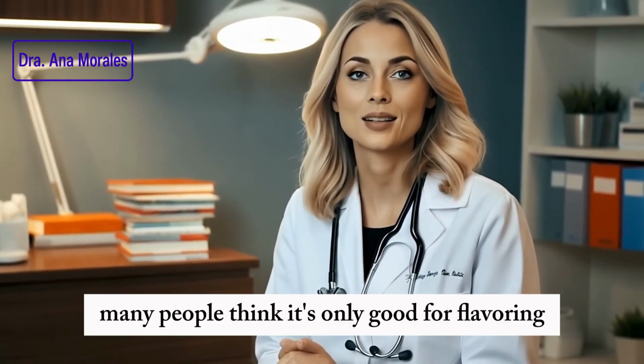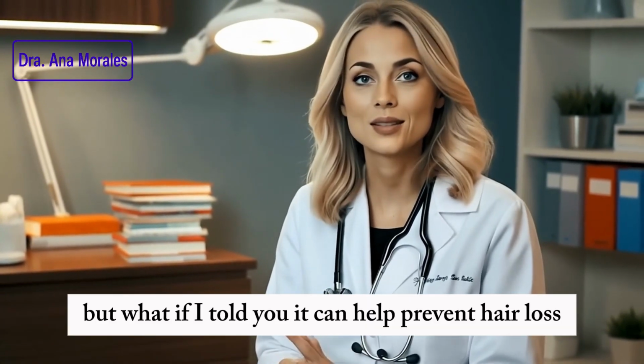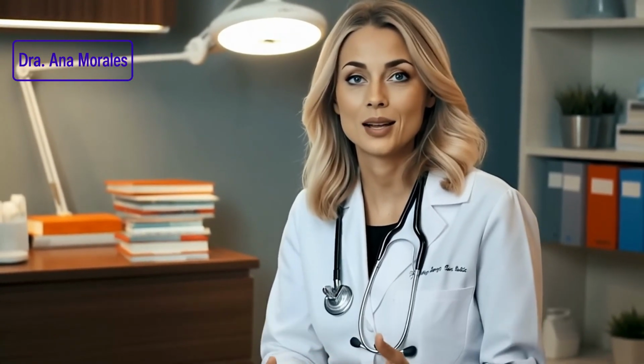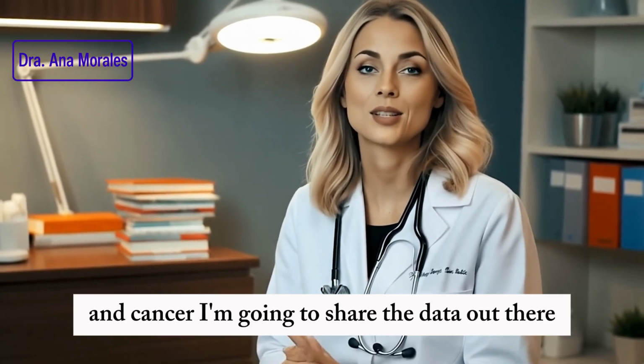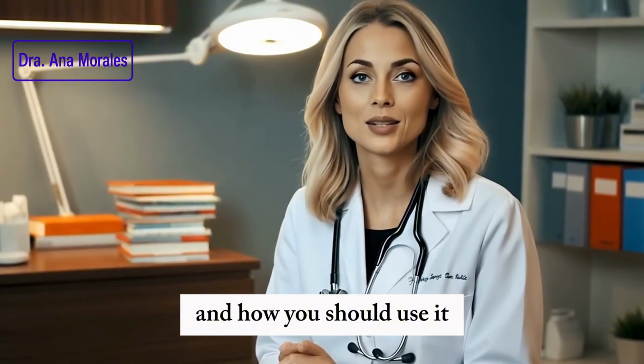Let's continue. Expectations versus reality. Many people think it's only good for flavoring roast meat. But what if I told you it can help prevent hair loss? Or that it's even being studied as a natural option for arthritis and cancer? I'm going to share the data out there and how you should use it to make sure it actually works.